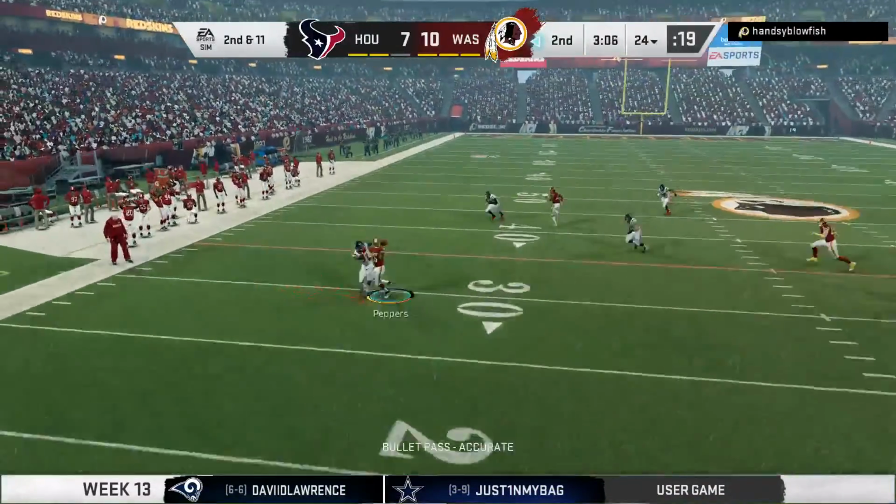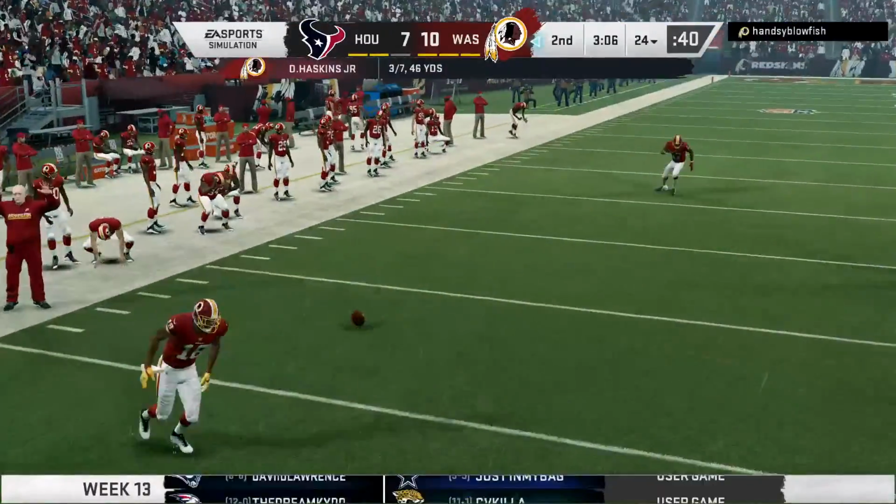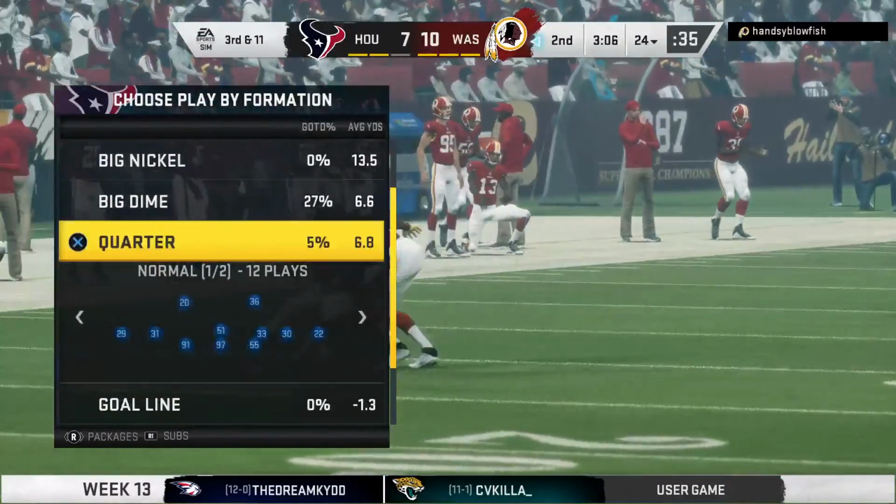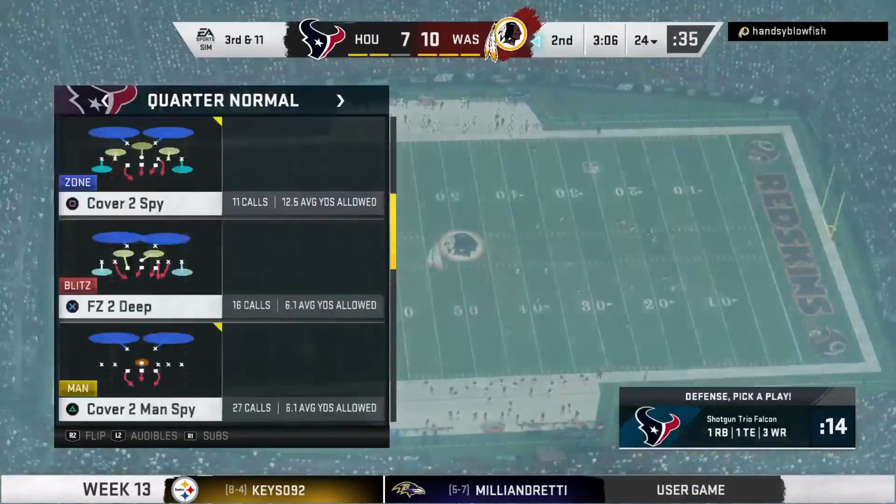On second down, here's Haskins. His throw incomplete. So he's 3 for 7 throwing the football right now. Not an awful start, but also not the sharpest of starts. No, I would agree with that.